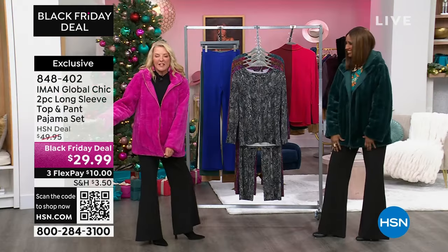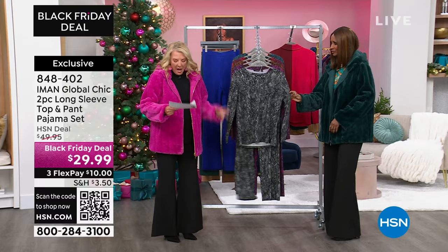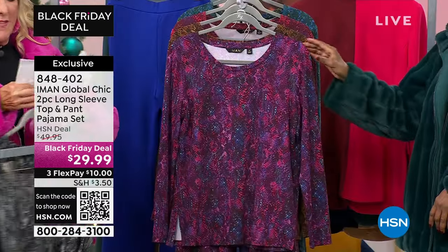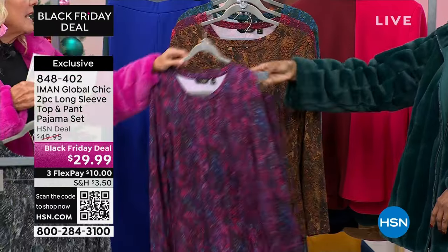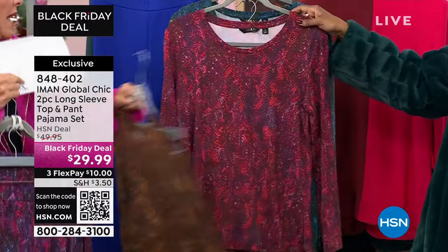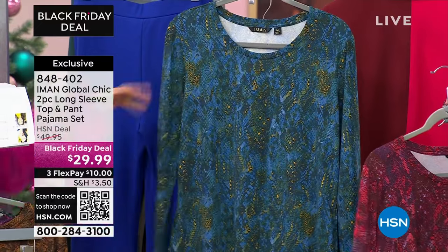It is, and it's obviously two pieces. We have the long sleeve top, and then, of course, you get the yummy bottom. I'll do the colors real quick. This is charcoal, which I think looks great. Then the next one's going to be our fuchsia. The next one after that is going to be the amber color. That's beautiful. That's gorgeous. Then we have what's called red wine, and the final and last one is called indigo blue.